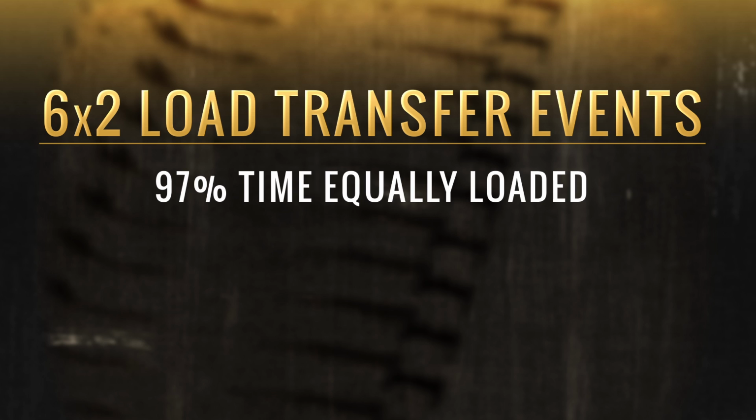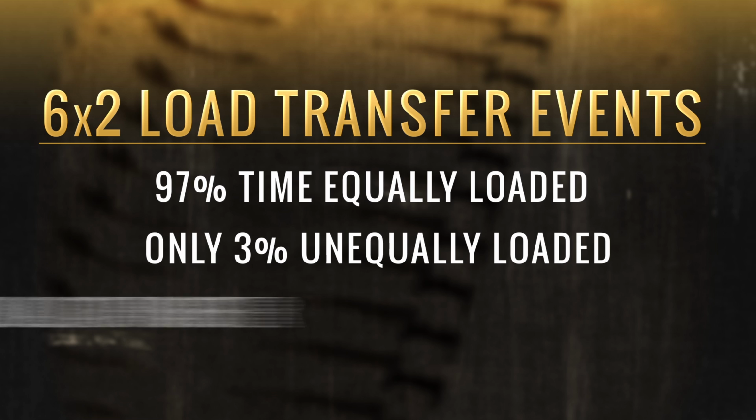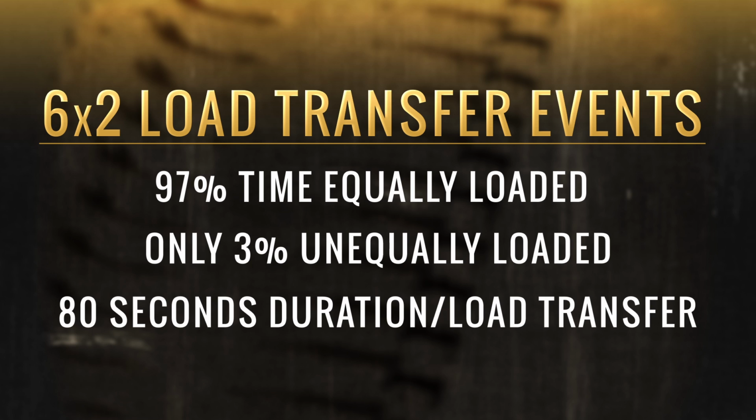When there's a traction event or some type of engagement of the automatic suspension controls, we're only talking about that happening 3% of the time. When that engages, there may be an event where it's actually over 1,000 kilograms. It's important to understand too, though, that even during that event, it's only 80 seconds duration. So the load transfer. That's correct.